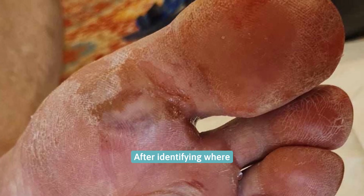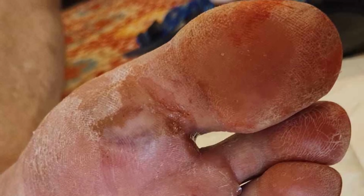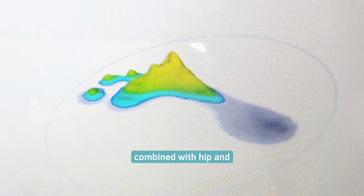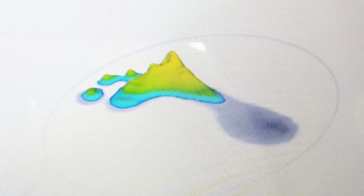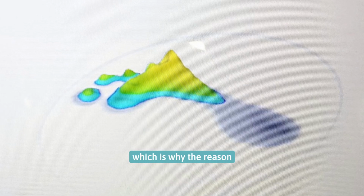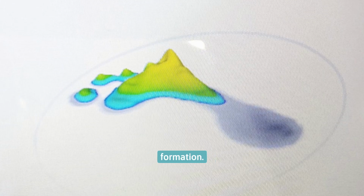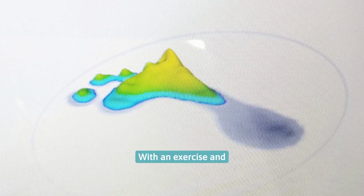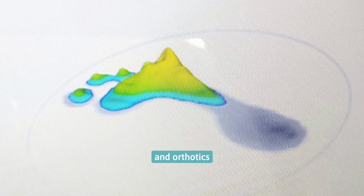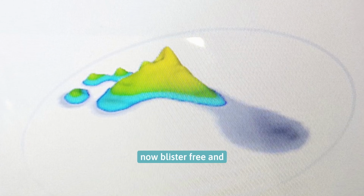After identifying where the problem is, the next stage is working out why it's happening. A limb length discrepancy was the issue for this particular patient, combined with hip and pelvis muscle weakness. The foot had tried to compensate for this, which is the reason for the peak pressure loads on the 5th MPJ and the blister formation. With an exercise and strengthening program for the hips and pelvis, and orthotics incorporating a heel raise, this runner is now blister-free and running faster.